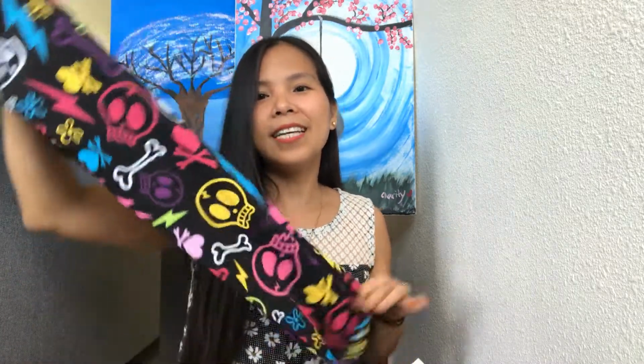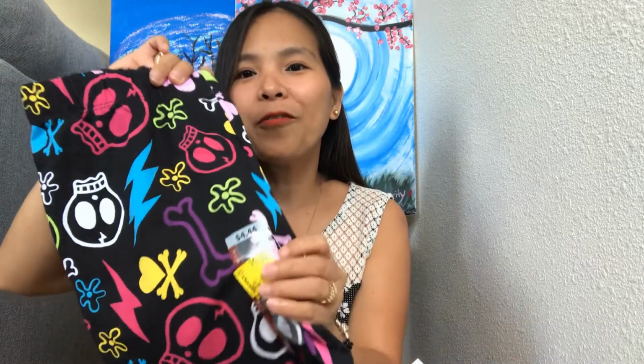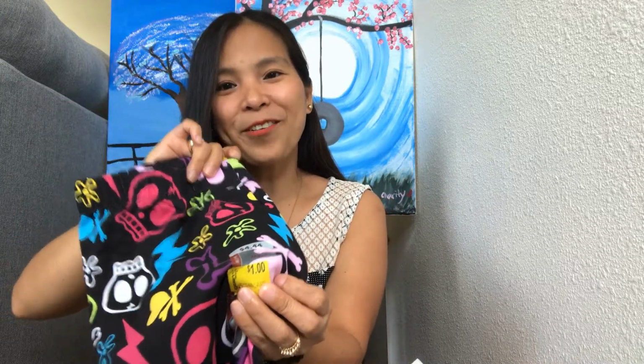My sisters, yes, they love athletic bottoms or leggings. And when I went shopping at Walmart, oh my gosh, friends, mostly their leggings or athletic bottoms are $1. Yes, friends, $1 only. So the first item that I will show you is this leggings. The design is Halloween, and it's only $1, friends. $1. So I save.